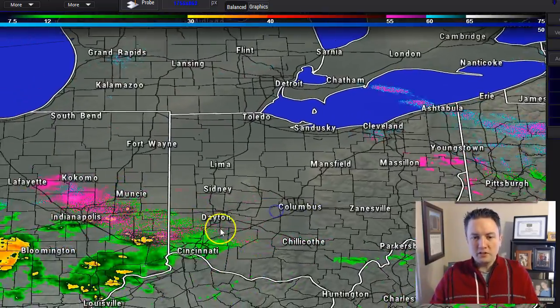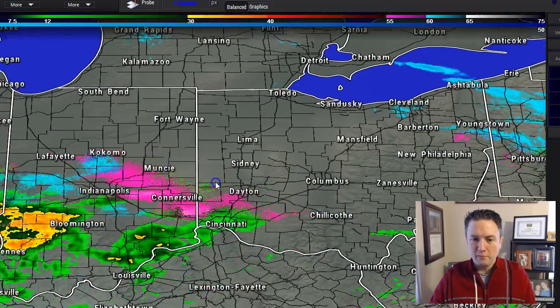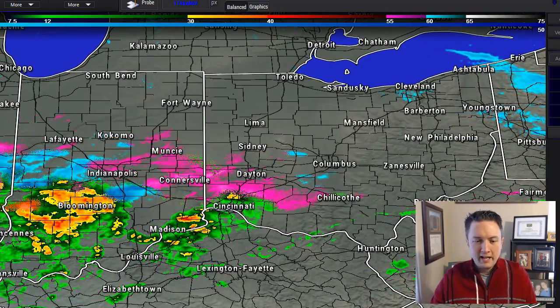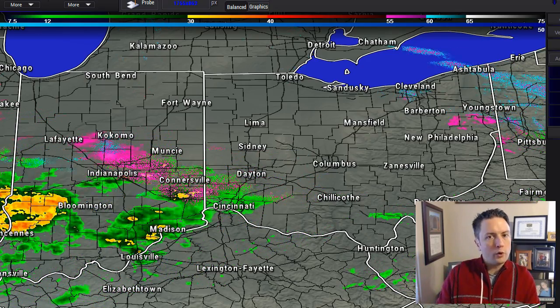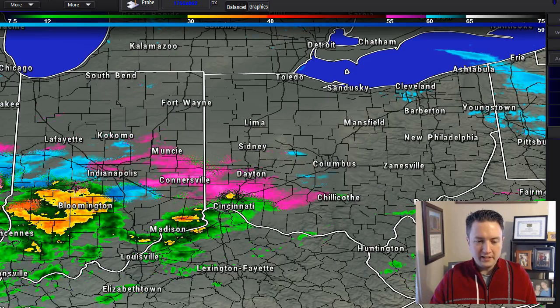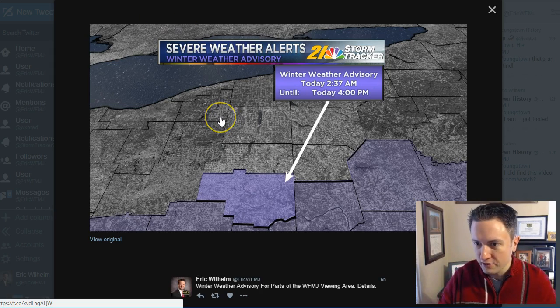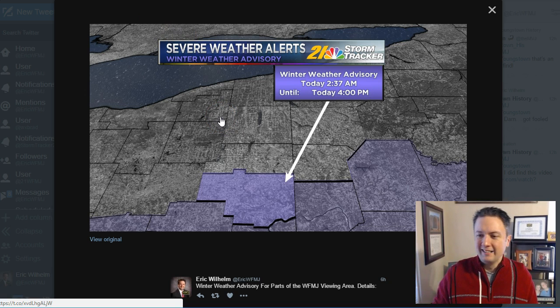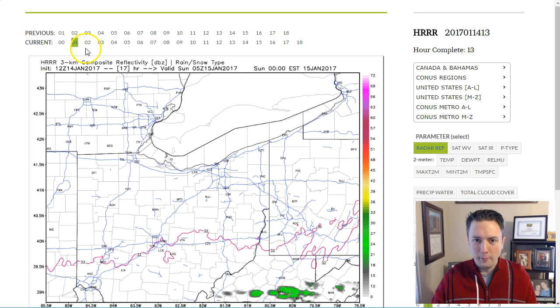Our small concern for later today, from Route 30 on south roughly, is this area of precipitation back towards Indianapolis and into the Dayton area. The forecast challenge today is how far north does this get as it comes east. The National Weather Service does have a winter weather advisory out until 4 for Columbiana County. I'm not wild about them issuing this, but I'll show you why.